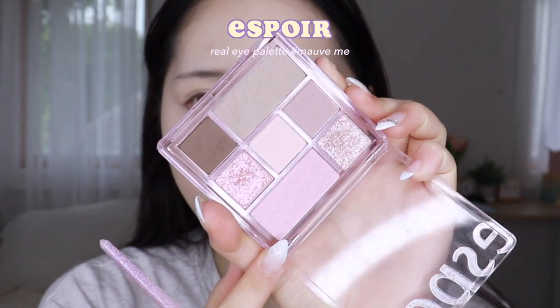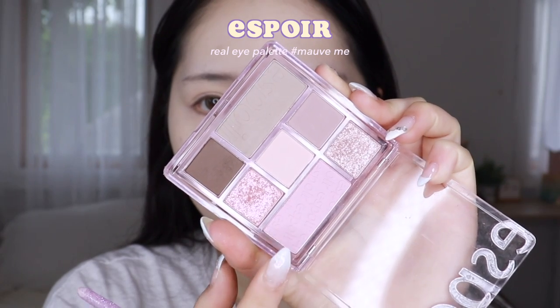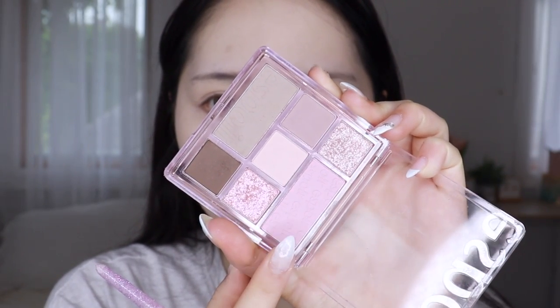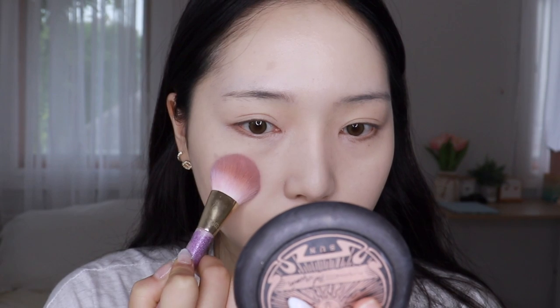This is the eyeshadow palette that I'm going to use, but I really love this light lavender color, so I'm going to be taking this color. I'm gonna apply this on the center, and I just love applying it on the center. It gives it that cutesy vibe, and usually without the powder it sticks on even better.